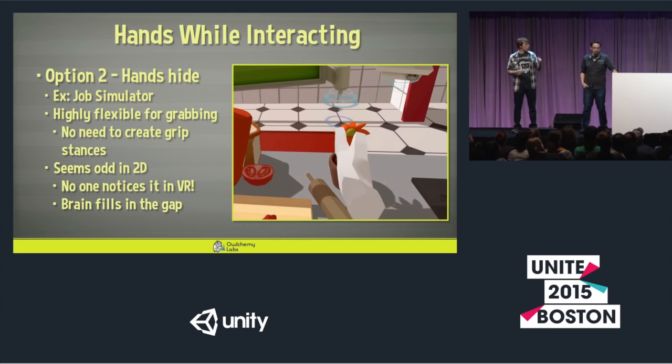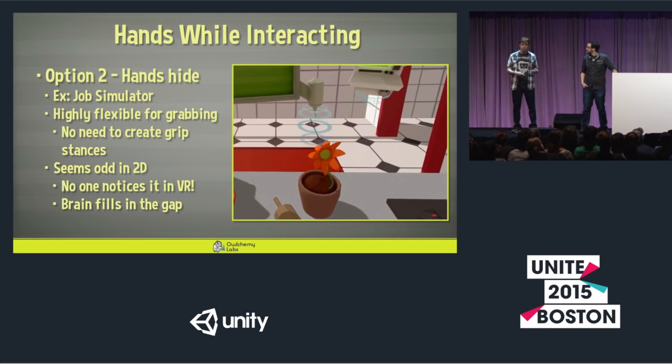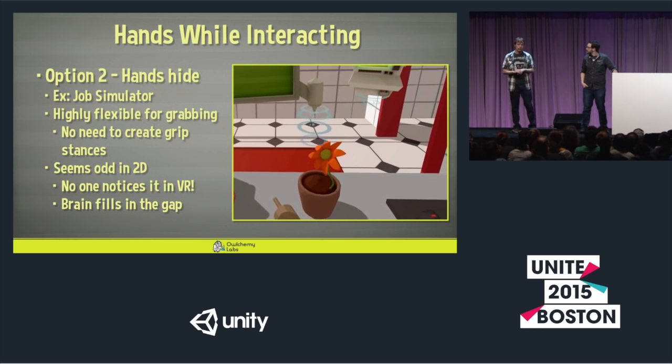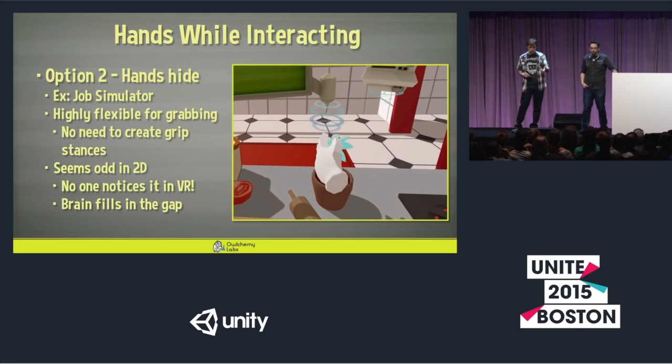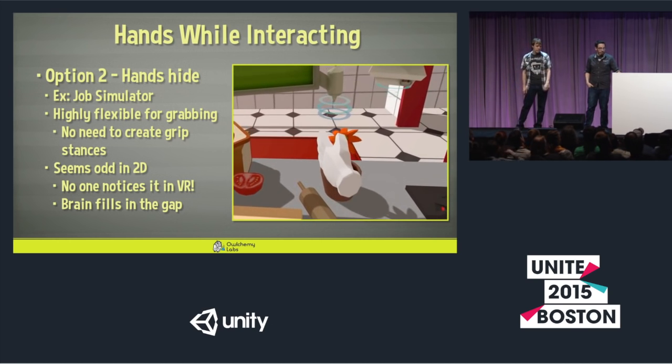But also, no one really notices it in VR. I did some research, running people through Job Simulator and then asking them questions after. About 90% of people never noticed that their hand disappeared. The brain was just filling in the gaps. And here's why we think that is the case.